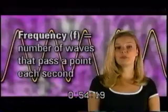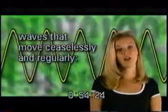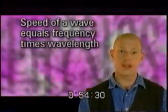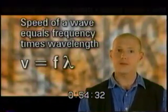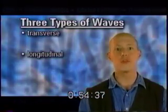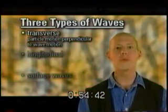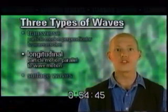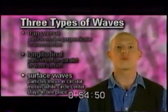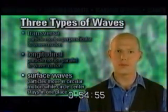The frequency f is the number of waves that pass a certain point per second, and the waves that move ceaselessly and regularly are called periodic waves. The speed of a wave equals its frequency times its wavelength, or V equals F times lambda. And there are 3 types of waves: transverse, longitudinal, and surface waves. Transverse waves occur when the particle motion is perpendicular to the wave motion. Longitudinal waves occur when the particle motion is parallel to the wave motion. And for surface waves, the particles move in a circular motion, while the circle center stays in one place.